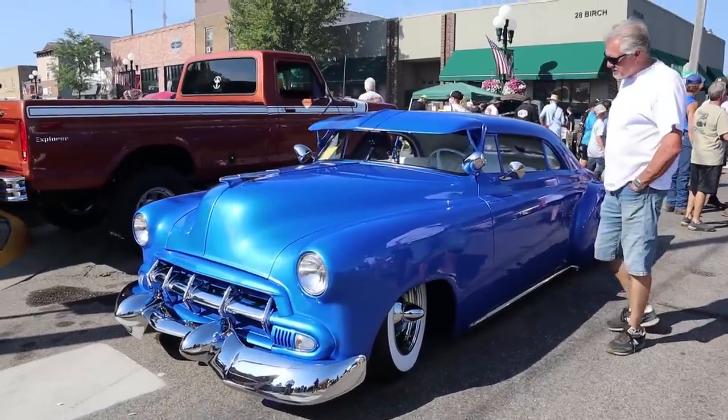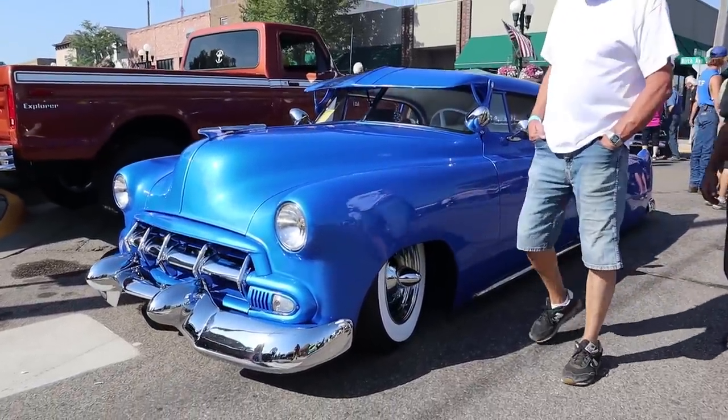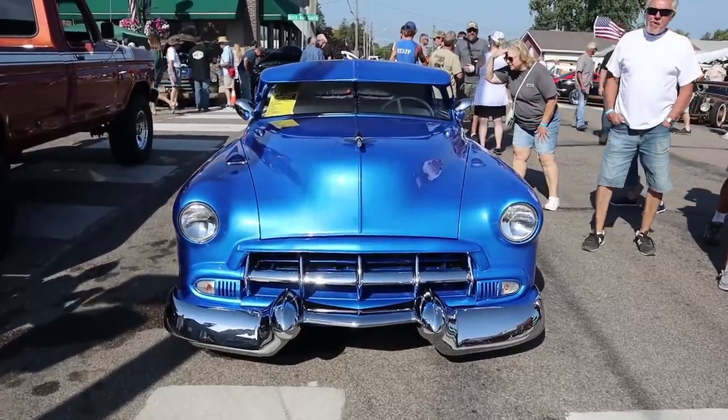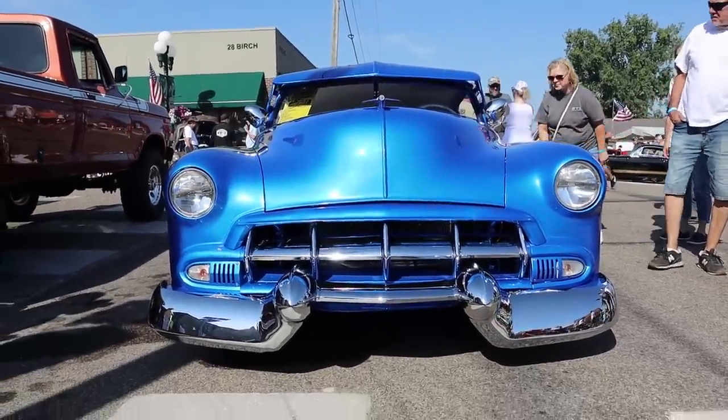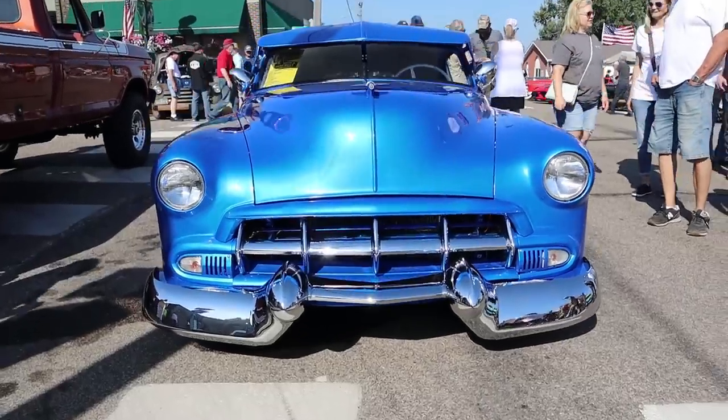It's one of my favorite custom builds that I see. I see it at quite a few shows. It's a 51 Chevy. A lot of custom work. Just gorgeous car.